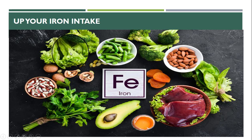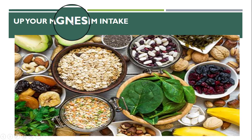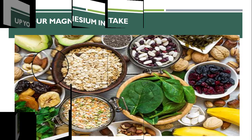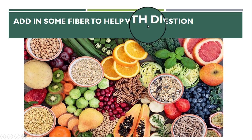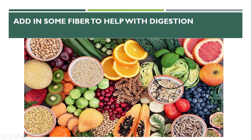Next, up your magnesium intake. Almonds, cashews, spinach and bananas are PCOD friendly foods rich in magnesium. Next, add in some fiber to help with digestion. High fiber foods can help improve your digestion. They are lentils, lima beans, broccoli, Brussels sprouts, pears and avocados, which are rich in fiber.